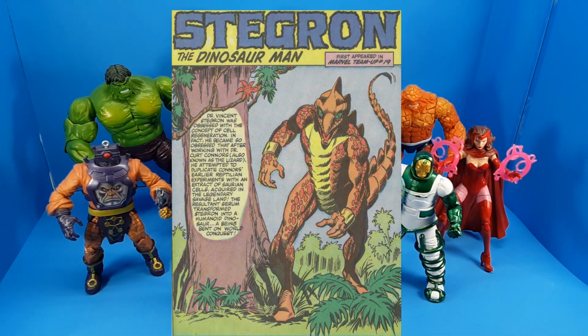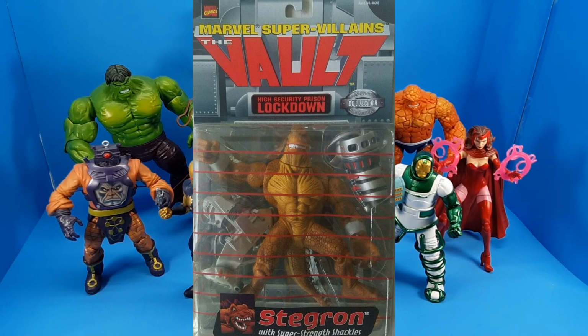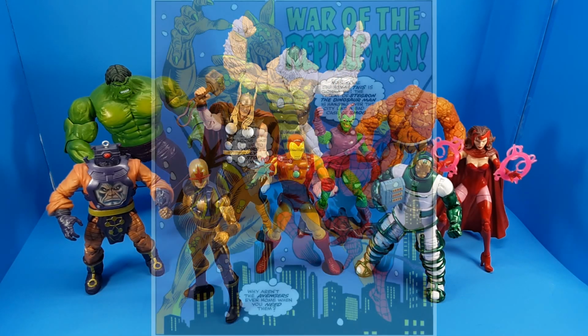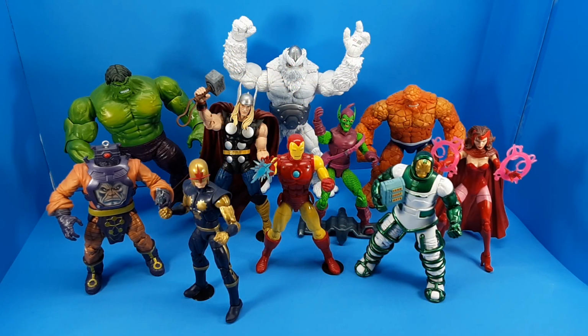My next choice is Stegron the Dinosaur Man, a supervillain who's made sporadic appearances over the years. This guy was also on Sal's list based on his love of the 1990s Toy Biz toy. I would like a Stegron that's modeled after his original comic book appearance, especially as he was drawn by Ross Andru in The Amazing Spider-Man. Stegron is a scientist named Vincent Stegron, coincidentally, who stole Kurt Connors' lizard formula, mixed it with dinosaur DNA from the Savage Land, and became a Dinosaur Man.